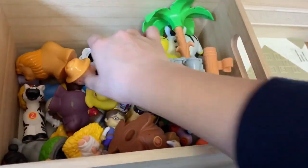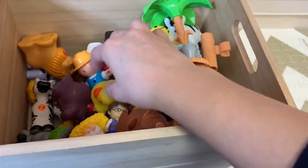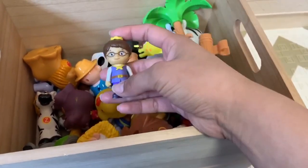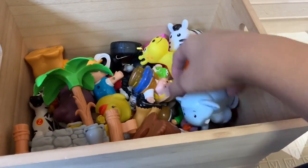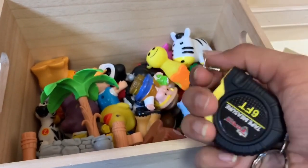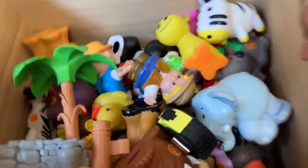In this last section, we just have a lot of little toy animals and people. This is from the brand Little People, and then I have some little characters from Daniel Tiger, which is probably one of his favorite cartoons. And yeah, I just have a bunch of stuff in here. Oh my god, my husband gave him this. I don't know what this is doing in here, but Luca loves playing with this. He just likes pulling on it and watching it go back. So my husband put that in there, but whatever.